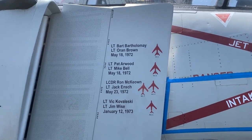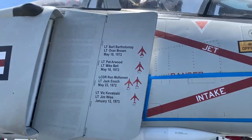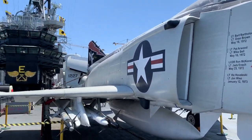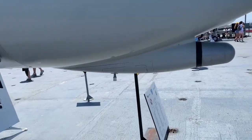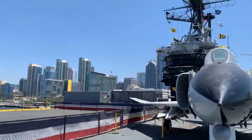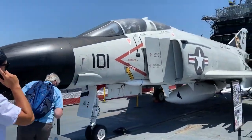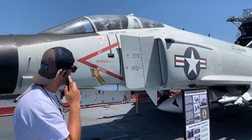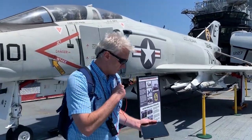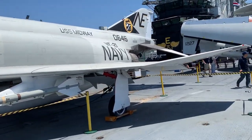So this guy got one MiG-19. They got two MiG-19s, two MiG-17s, and another guy got one MiG-17 with this guy. So this F4 has a lot of kills behind it, and I would guess these were all probably during the Vietnam War. Pretty cool stuff. So we've got AIM-9s on this side as well. So this guy's definitely set up for an air-to-air configuration. VF-21.